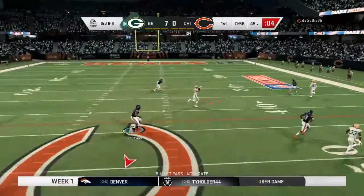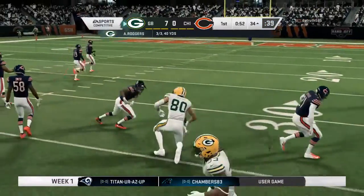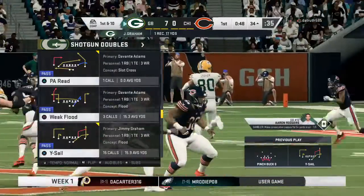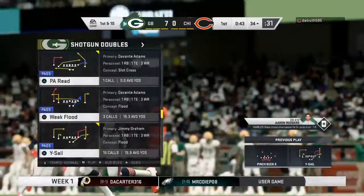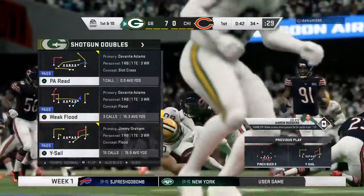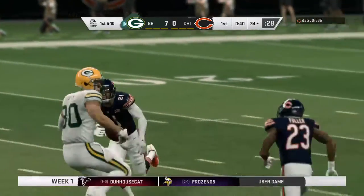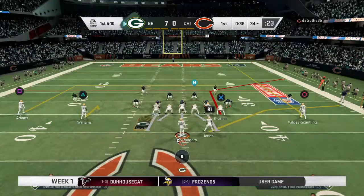Throwing is Rodgers on third down, and able to find Graham, complete. And he's corralled, but not before getting it inside the 35. First catch of the new season for him, and he picks up the first. From the 34 now, here's first and 10.